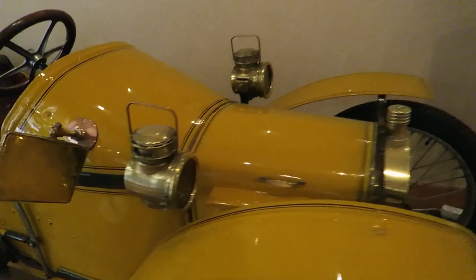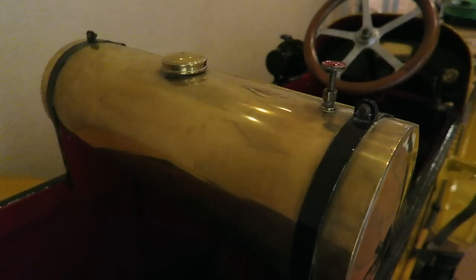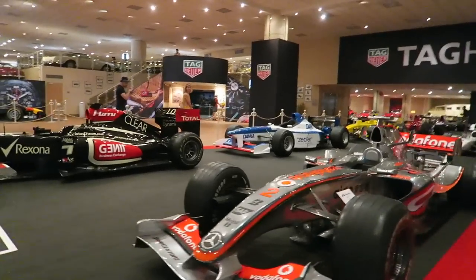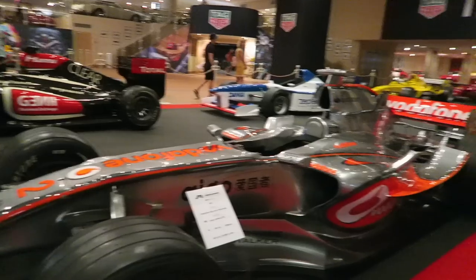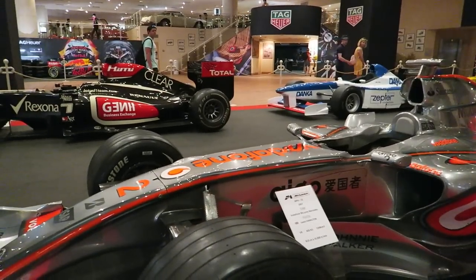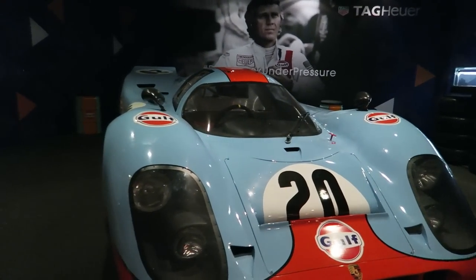That's a Super Annie 1911. Driver in the front here, all is good. Passenger in the back, all is good. Petrol tank, two to threes. Sweet. Pirelli P0s on that one over there, and this one here is Bridgestone Potenzas. Le Mans. Yeah.